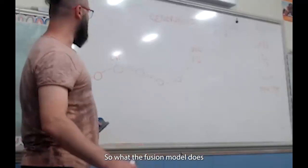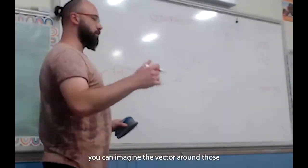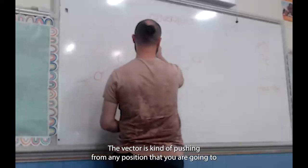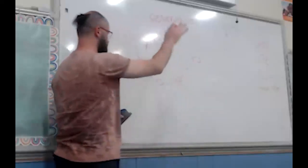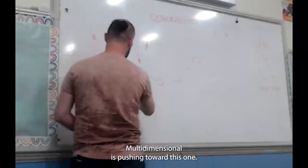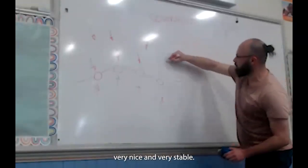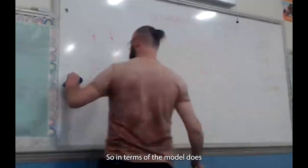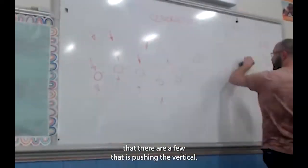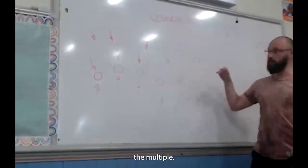What the diffusion model does is learn not just this manifold, but you can imagine a vector field around those image samples. That vector field is pushing from any position that you ask in the space. It's a multidimensional vector field that is pushing towards this manifold. That is what makes it very nice and very stable. The model does not really learn the manifold itself. It learns this vector field that is pushing towards the manifold. So we can start from any position, and we are going to be pushed into the manifold of our data.